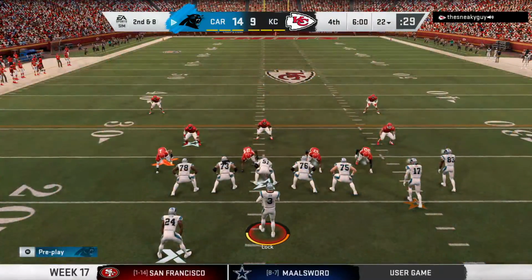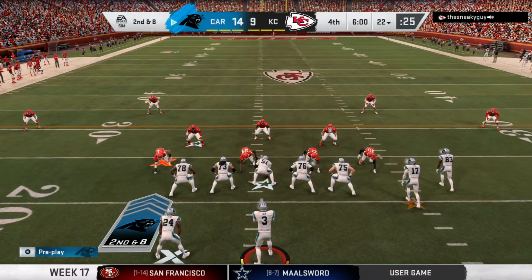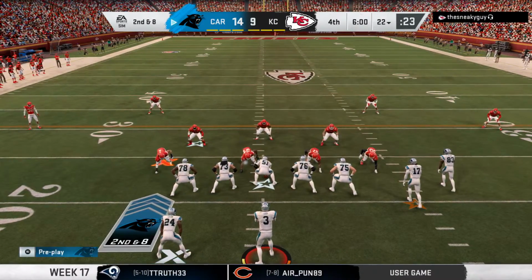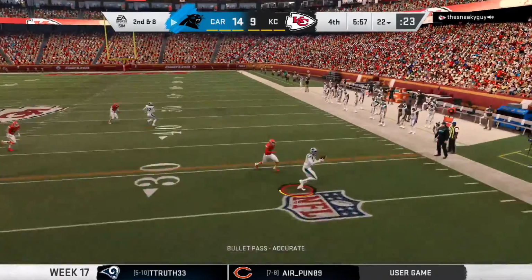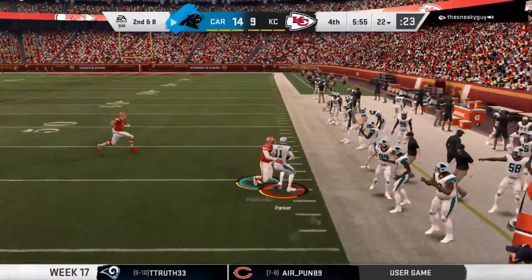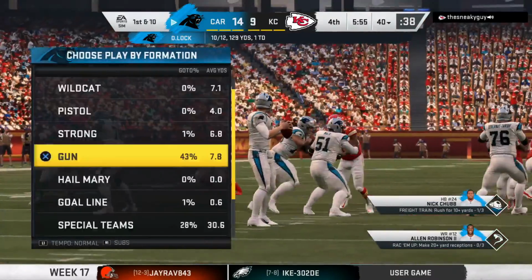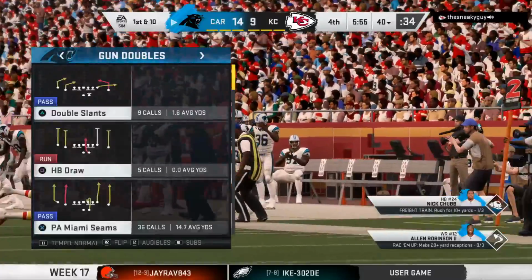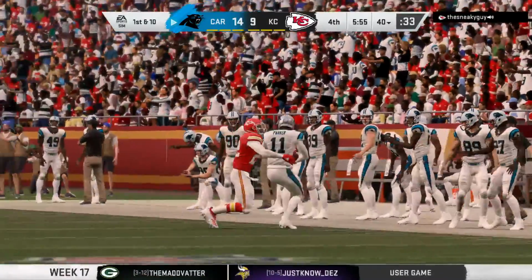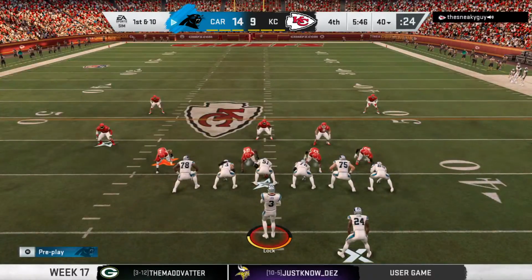From the 22, here's 2nd and 8. Lock to throw on 2nd down. Got a man open. That's Devontae Parker, complete. 17 yards on the catch and run. It's a first down. With that grab, he now sits at 200 for his career, and maybe more importantly, a first down.